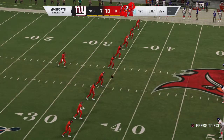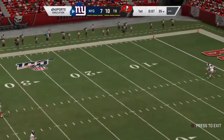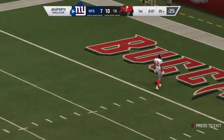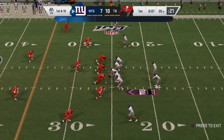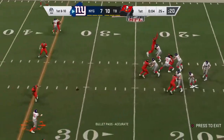The punter Pinion now to kick this one away. This fielded a few yards into the end zone, and no run back here. This will be a touchback, and it comes out to the 25-yard line. Jones and the Giants now with a 1st and 10 at their own 25-yard line.